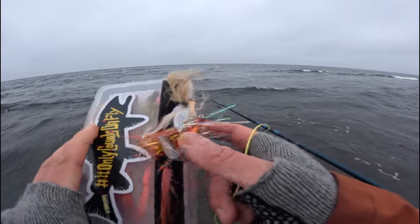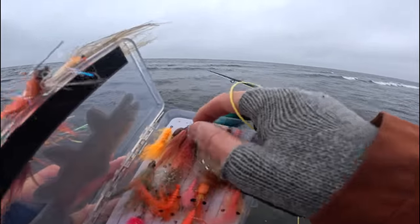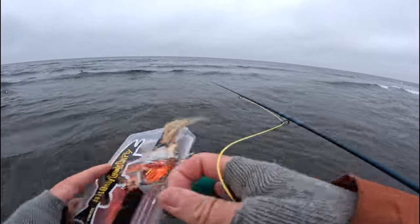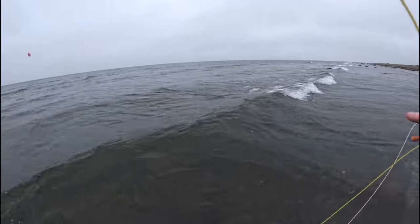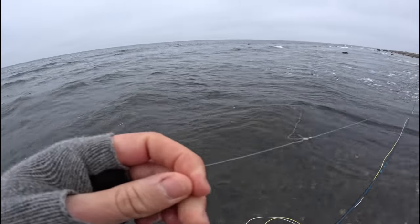But our hope today is to be able to find warmer water at some spot. So we will do a lot of spot jumping today. Check the temperature, hope for a warmer place.